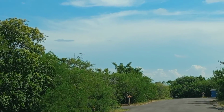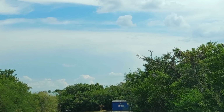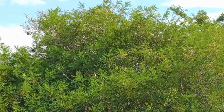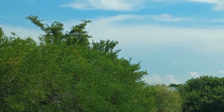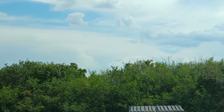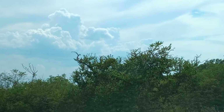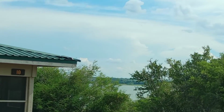Looks like some of these are fairly open. You got some fairly thick woods through here. Give you some privacy between the cabins. Not really tall enough to give you some shade. Got a dumpster over here to throw your trash. Give you a little look at shelter number 18 right over here.